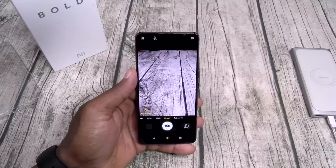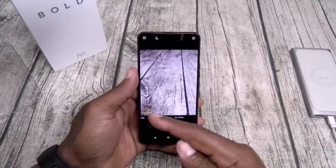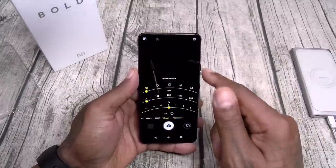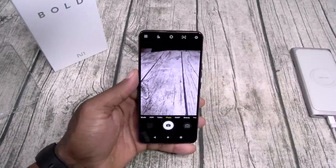You got beauty mode. All right, so if you're an old school cat like me and you want to look younger, you can have auto beauty, or you can make your skin smoother, slimmer, do your thing. And you got pro mode. Change the ISO, change the white balance, play with all the professional settings. All right, so now let me show y'all some pictures that I took.